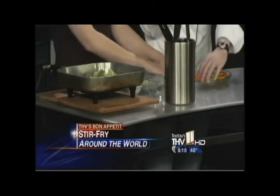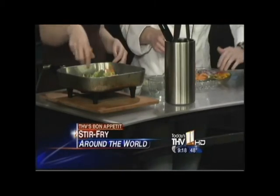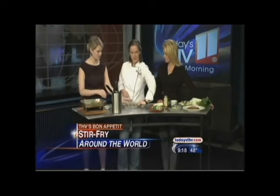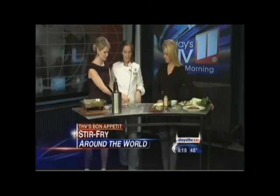Okay. I'm hearing some sizzle. Do you hear that? That's what we want to hear, the sizzle. And then let me get some carrots as well. I had several peppers left over from last week when we did the poppers. So I used those beautiful peppers, and we got red onion. Okay, and we're good to go.